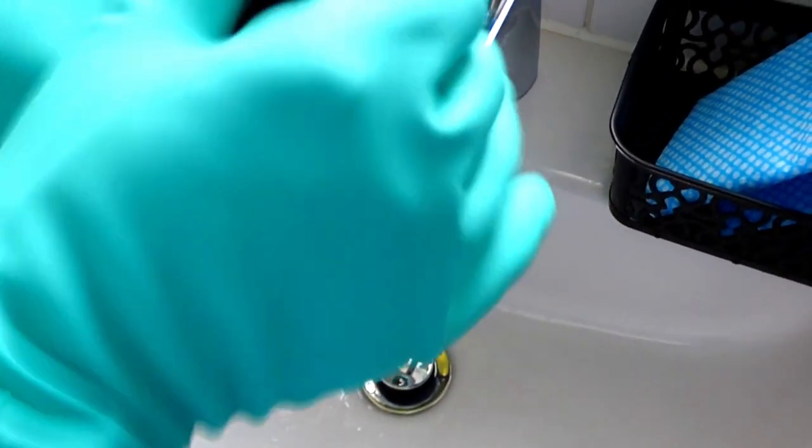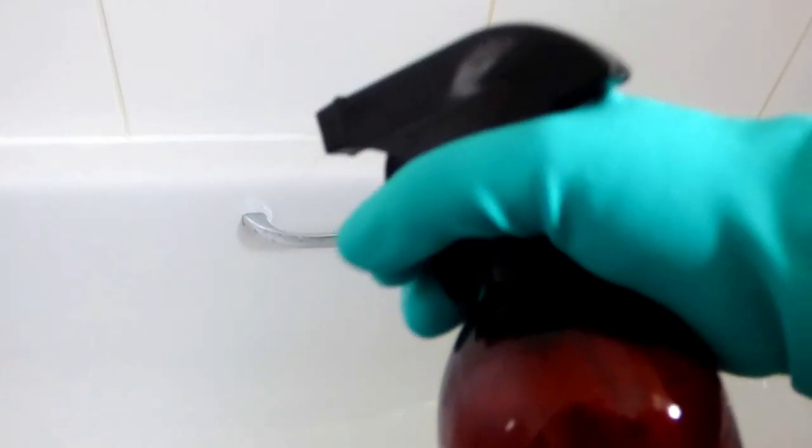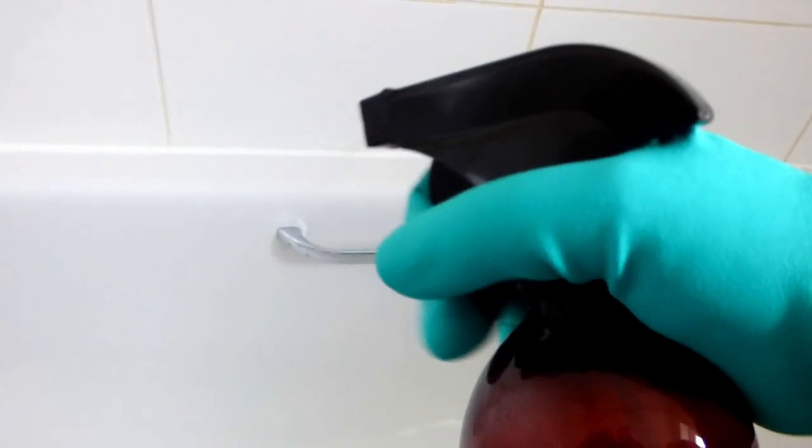So give that a little shake. And now we can go ahead and start spraying all the areas that we have cleaned. This is going to disinfect our bathroom, and it also makes it smell, well, like a spiced plum, my darlings.